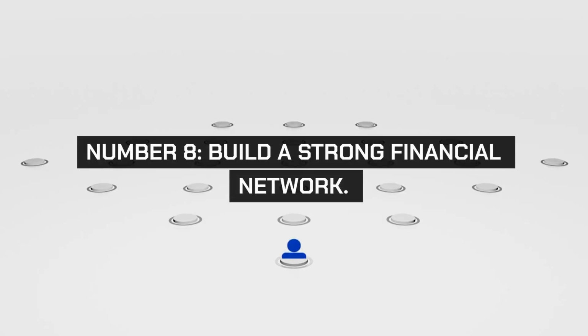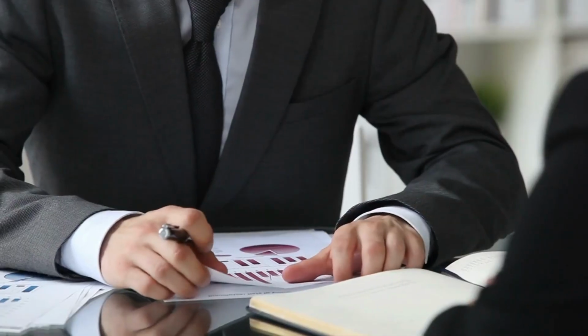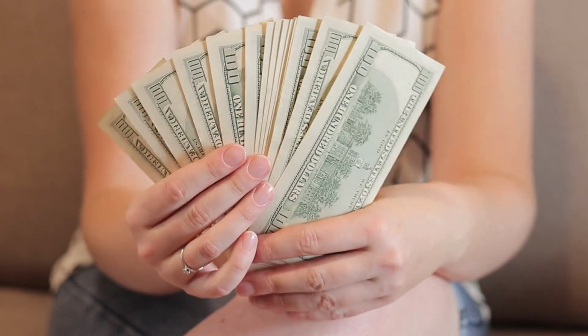Number 8. Build a strong financial network. Surround yourself with financially responsible friends and mentors. Learn from their experiences and seek advice when needed. Join financial literacy groups or online communities to expand your knowledge and stay motivated.